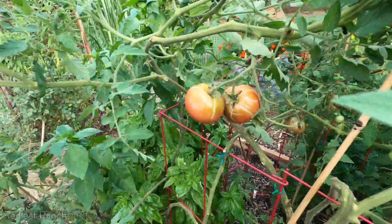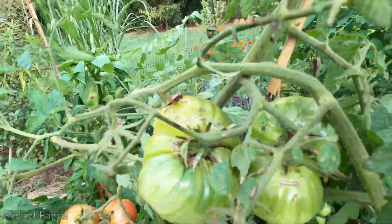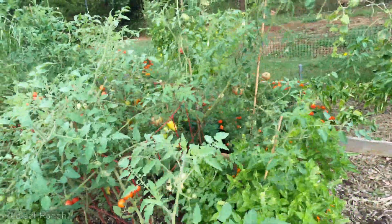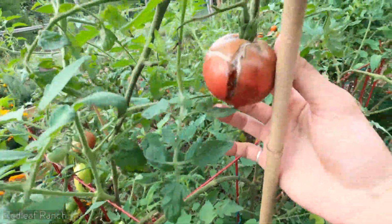Cherokee purple's coming in strong. Oh, there's a little buddy on there. Hey little grasshopper friend. So excited to have these tomatoes. I actually think one of our Cherokee purples is ripe over here. Oh, it might actually, oh.